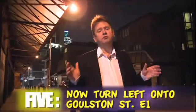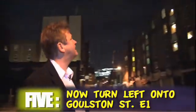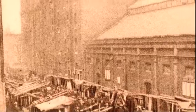I've now arrived on Goulston Street, and over here is Wentworth Model Dwellings, dating back to 1886. This photograph shows it in the 1890s. I'm standing across from the large building that dominates the background of that photograph. We know that Jack the Ripper would have been covered in Catherine Eddowes' blood as he fled from Mitre Square. He slipped out of sight into this very doorway here on Goulston Street.